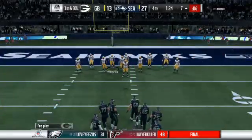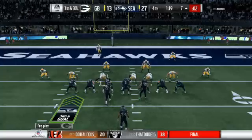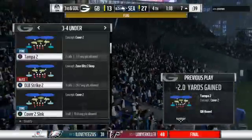This offense so far on 3rd down, they've hit 2 for 4 thus far. They're looking at a 3rd and goal here. And the play clock is going to run out here. They're in no hurry to get a play off.